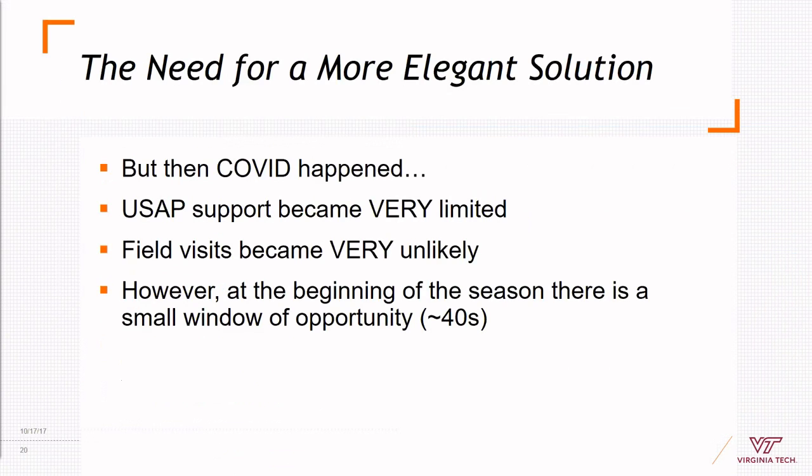And then COVID happened. And so no one could go to the deep field in Antarctica. Very few people were able to go to Antarctica at all. So support becomes very limited. Field visits become very unlikely. We are in a situation where we're going to have to suffer for another year of potentially not having half of our stations working, right?